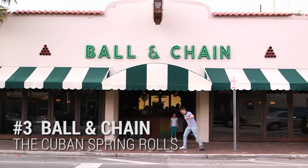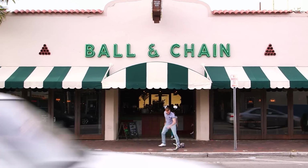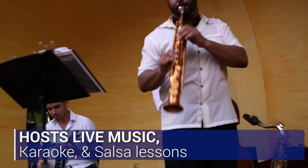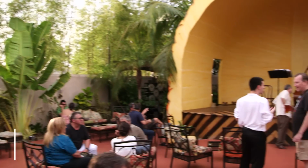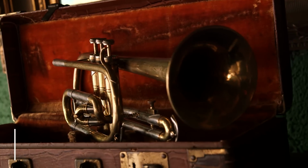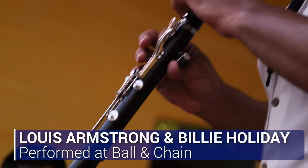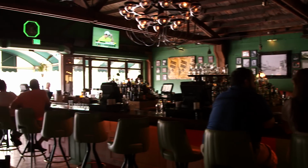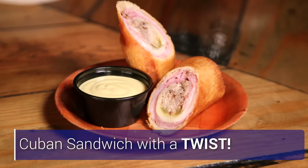When they said Ball and Chain, I thought it was like a figure of speech. The Ball and Chain is without a doubt one of the hottest new Cuban hangouts in all of Miami. It was here in the 1930s you could find Louis Armstrong, Billie Holiday, and Chet Baker belting out their unforgettable jazz hits. And today, the recently reopened club is serving up a Cuban sandwich that isn't even a sandwich.